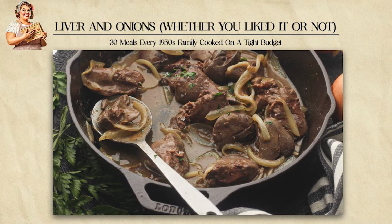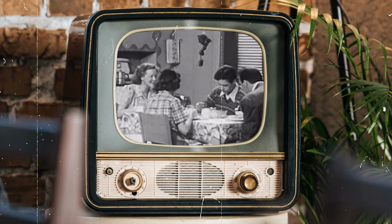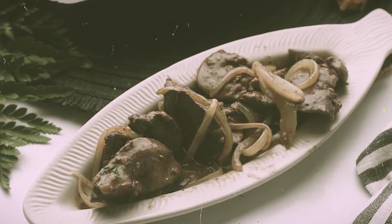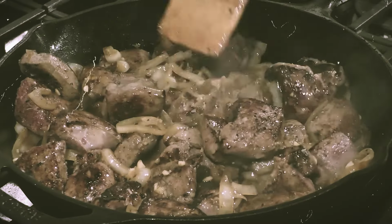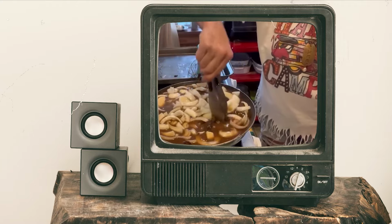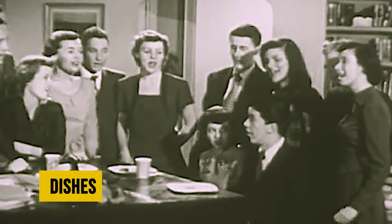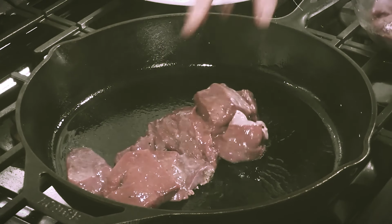Liver and onions, whether you liked it or not. Ah, yes, the 1950s dinner that divided households. Liver and onions. For some, it was a weekly staple loaded with iron and good intentions. For others, it was the reason they learned to hide peas in their napkins. Either way, it was one of those dishes every family knew, whether they loved it or dreaded the smell of it frying in the pan.